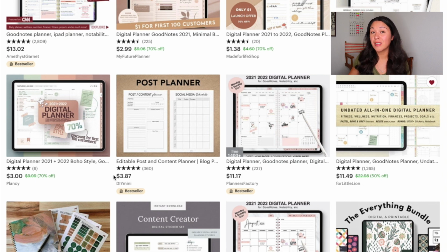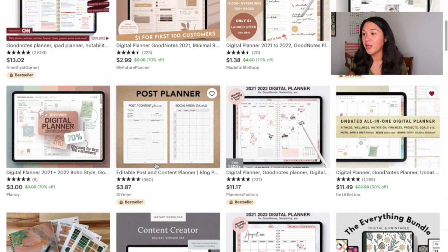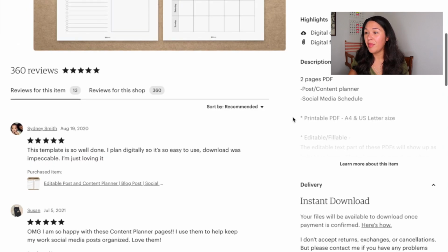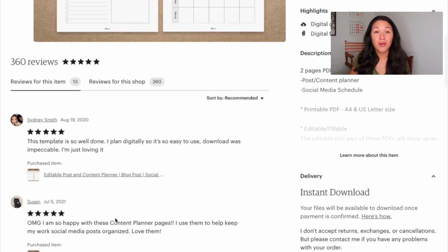So like WordPress themes or worksheets or spreadsheets or things like that. So let's go to this post planner. What I basically like to do is search around. So there's a post planner, and then what I like to do is see if there are reviews for this item, because if there are current or recent reviews, that means people are buying this item.